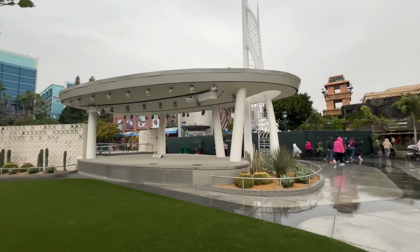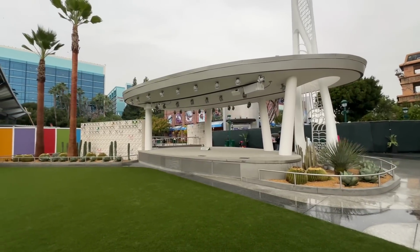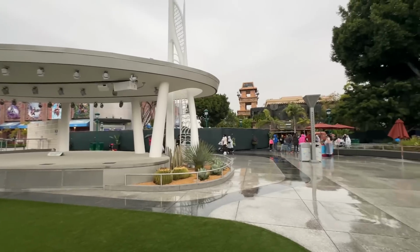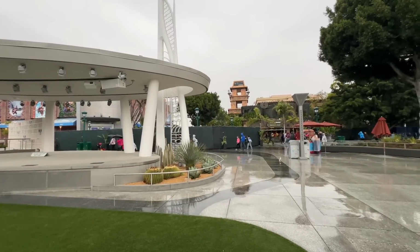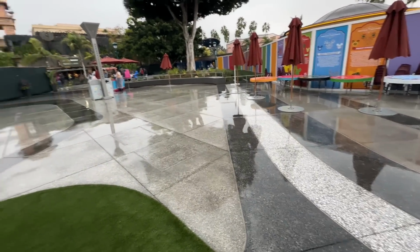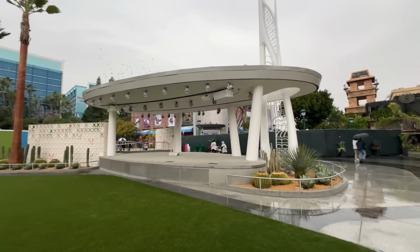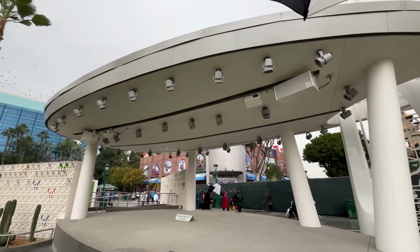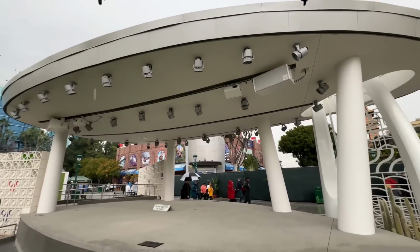Now, the exciting stuff over here at the west end of Downtown Disney is that they finally revealed the permanent stage. For a while, we had that temporary stage in front of the Star Wars Trading Post, but they have fencing around that as they probably continue the concrete work, because this is what the new concrete work is going to look like. But yeah, now we have this permanent double-sided stage, which is pretty exciting. And yeah, I like how the stage has lighting both in the front here and on the back side.